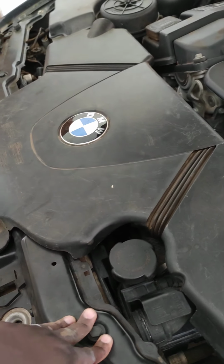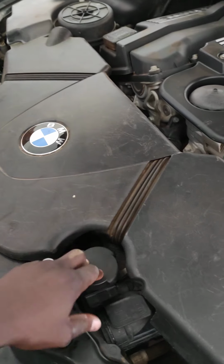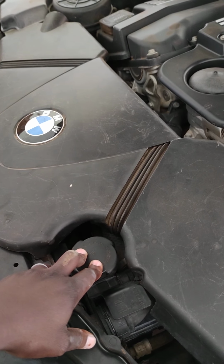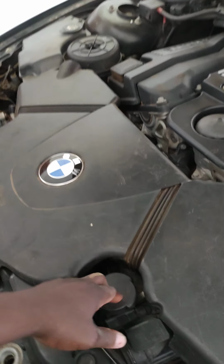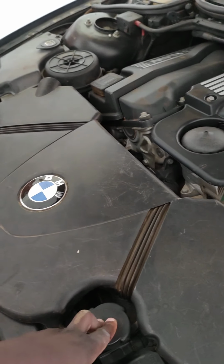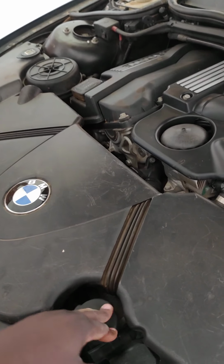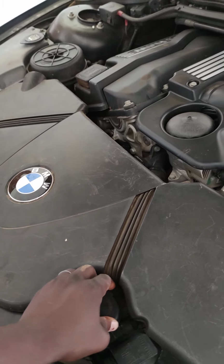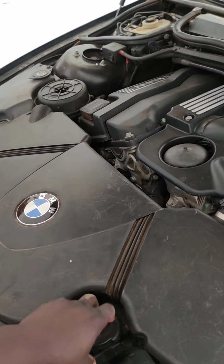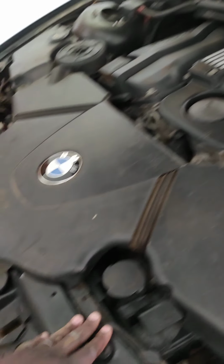Hi, so I've been experiencing coolant level going down, and I wouldn't know where the leakage is really coming from. We actually thought it was the water pump, but the water pump got replaced last year, and I'm pretty sure it's still great and in excellent condition because it can run for more than 100,000 kilometers.